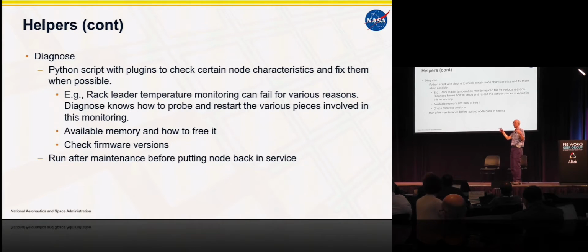Diagnose also knows of the dependencies among the checks. There's no point checking to see if you've got enough memory free if you haven't already checked to see that the caches have been flushed and that the physical memory is present and all that. So the dependency part is really useful. One example of that is on the rack leaders for ICE systems currently. I think it's changing.